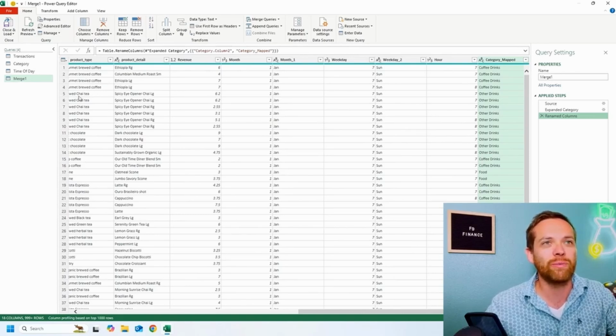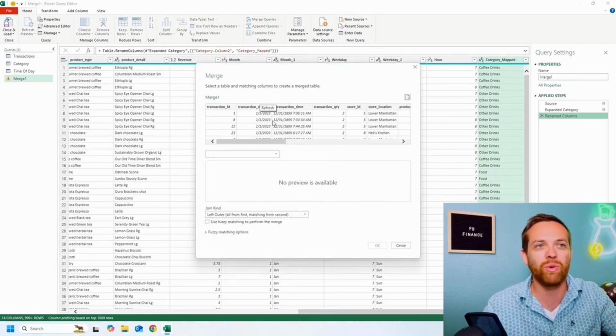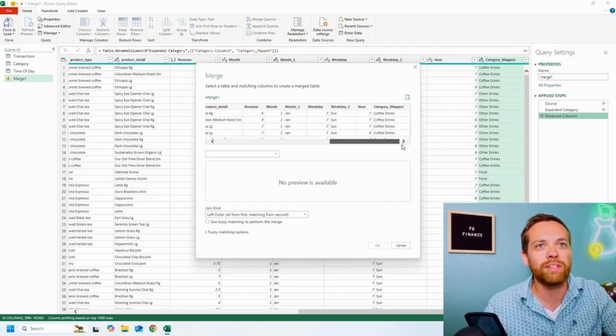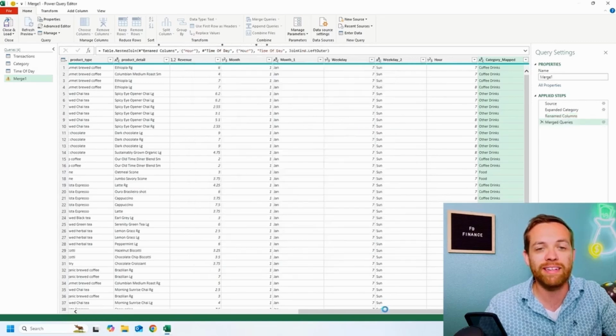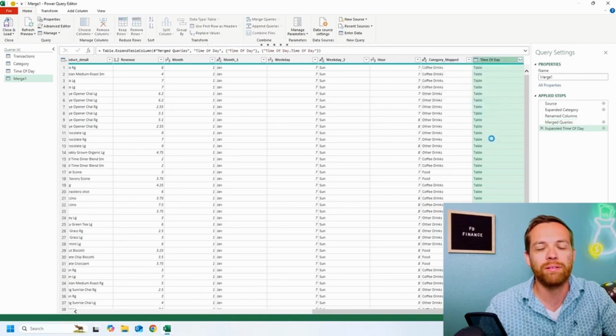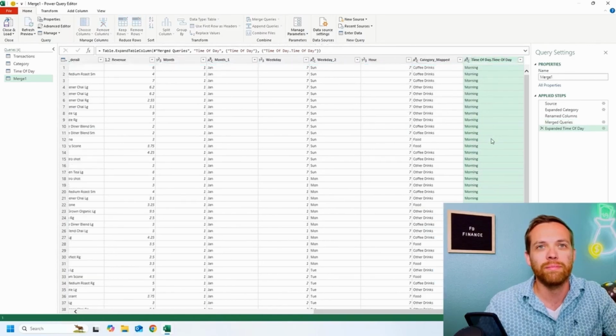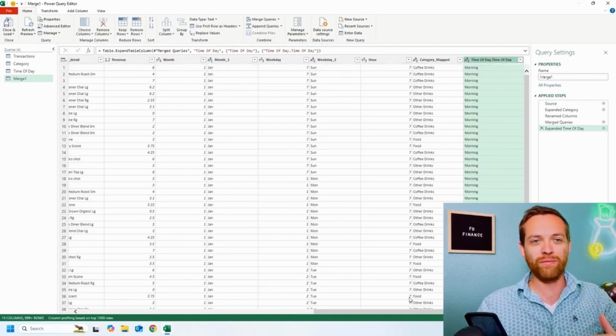All right, so now the next thing we're going to do is pull in our time of day. So let's go back here, we're going to merge our queries again. This time I can hit just merge queries because I have my new query. We're going to select our hour, which is how our mapping table is built. Here's our time of day. Hit OK, and then we're going to repeat that same step where we expand it. All right, and there's our time of day. So now we're going to group this data set down to kind of the core information that we need.